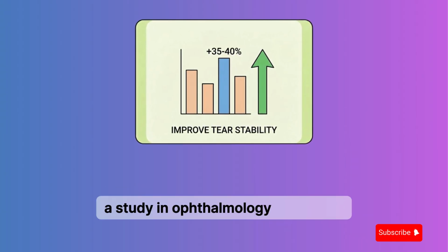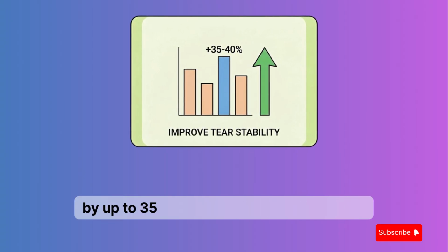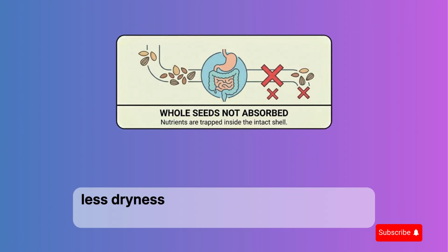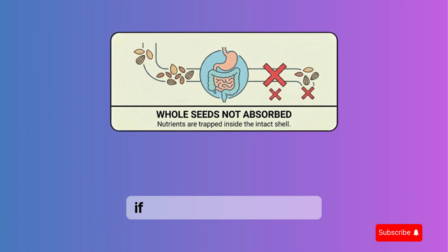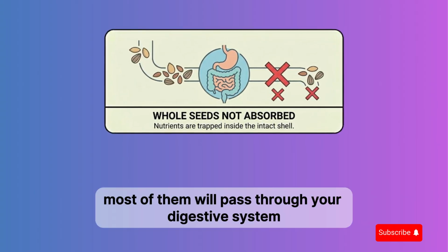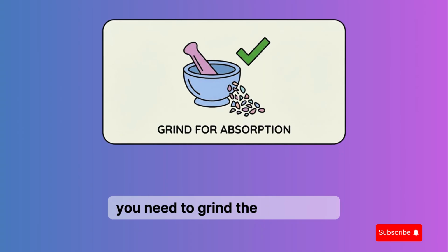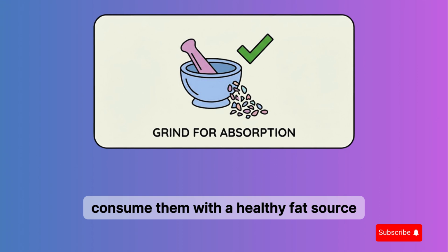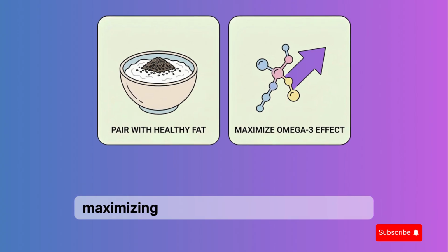A study in ophthalmology found that properly supplementing omega-3 can improve tear film stability by up to 35 to 40% within just a few weeks. That means better lubrication, less dryness, and clearer vision during daily activities. But there's one very important detail. If you eat chia seeds whole, almost intact, most of them will pass through your digestive system without being fully absorbed. To truly get the benefits, you need to grind the chia seeds. It only takes a few seconds. And more importantly, consume them with a healthy fat source, such as coconut oil or plain yogurt. Fat helps increase omega-3 absorption, maximizing the effect.